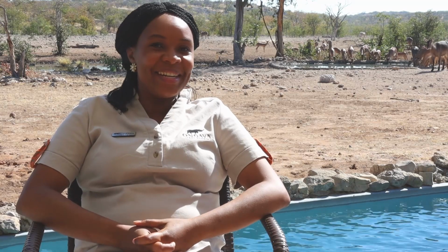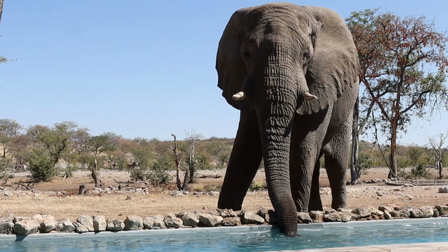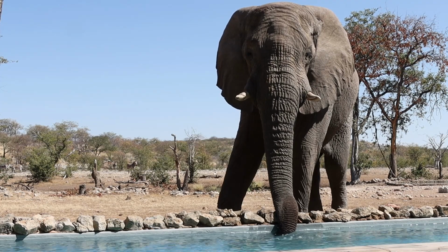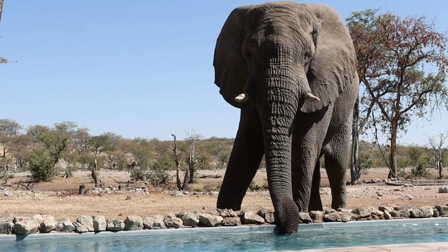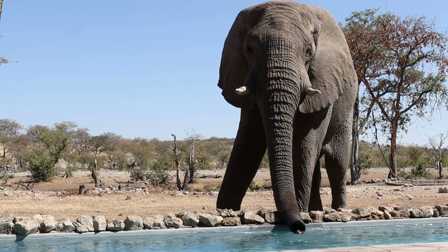We're right here sitting at our most beautiful pool. We've got our favorite elephants that also do come through, that really, literally love drinking from the pool instead of the water hole. So that also gives you a very, very beautiful moment to capture all the true Namibian wildlife experiences.